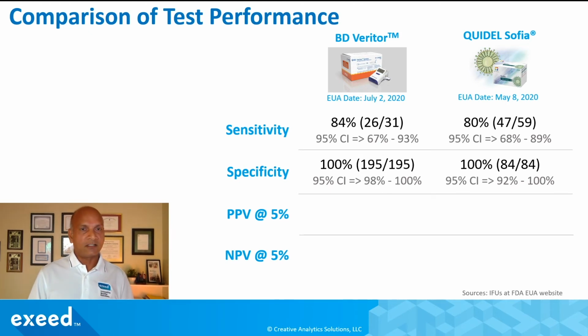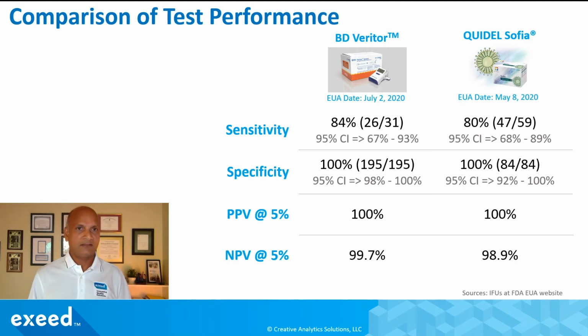5% is the prevalence rate. Predictive value is always relevant at a certain prevalence, and we use 5% because FDA has been using that number. Low prevalence, we know COVID as a disease itself, a lot of people are infected, but still on a percentage basis, it's at a low level. It's at 100% for both tests, and the negative predictive value is 99.7 versus 98.9. So both these tests are pretty similar in their performance, pretty equivalent in their performance, and overall good tests when looked at in the balance of things.